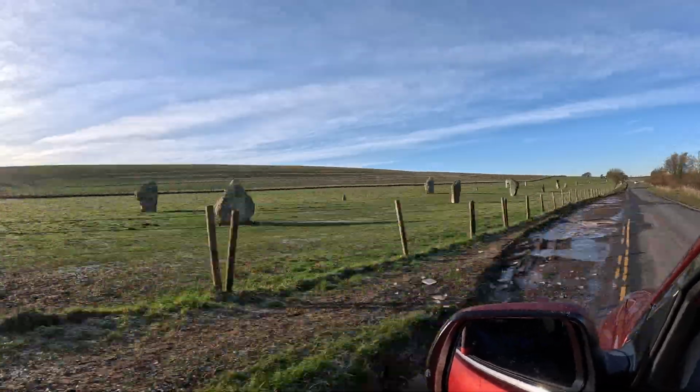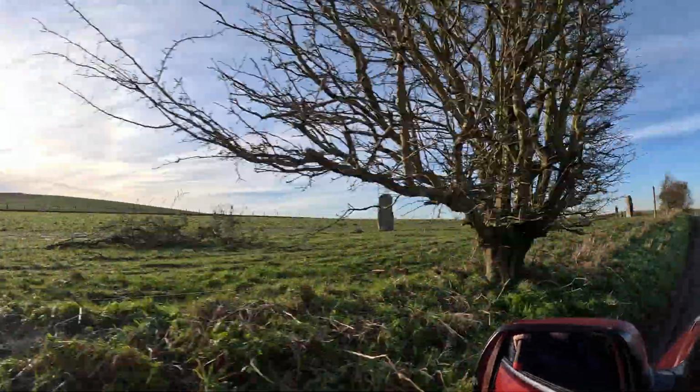I couldn't get to West Kennet Long Barrow, but here's some nice pictures of the avenue as we went past on the way home.